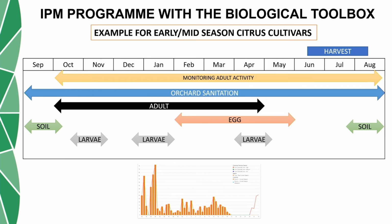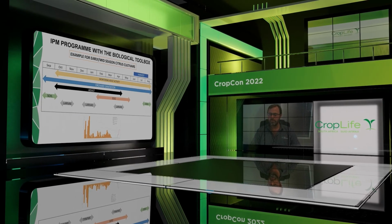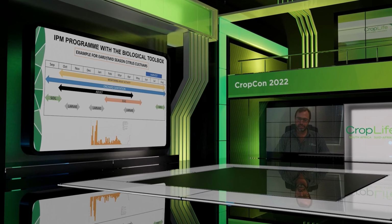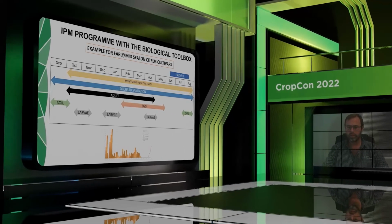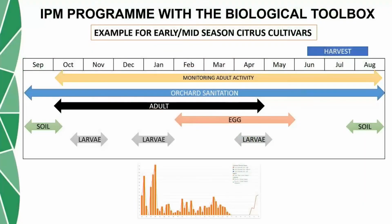The next option that one has is controlling the soil life stage. This can be done through the use of entomopathogenic nematodes, and a fantastic time to do this is in August and September, once our previous season has ended, and there may be quite a lot of overwintering pupae within the soil, and one wants to do a population knockdown before our first flight peaks start happening in October, and before we start doing area-wide management focused on the adult population.